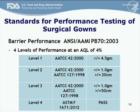be reviewed by FDA. For Level 3 gowns, please note that according to PB70, both AATCC 42 impact penetration testing and AATCC 127 hydrostatic water pressure testing should be performed. We also advise that the sampling plan recommended by ANSI/AAMI PB70, that is an AQL of 4% with an alpha of 0.05 and an RQL of 20% with a beta of 0.1, is followed.